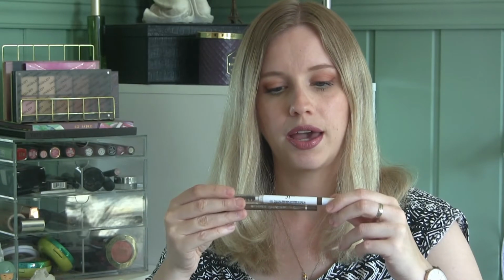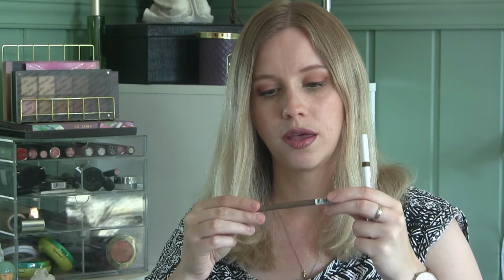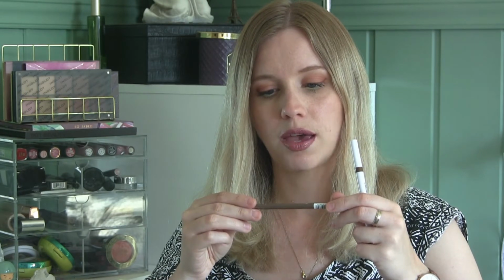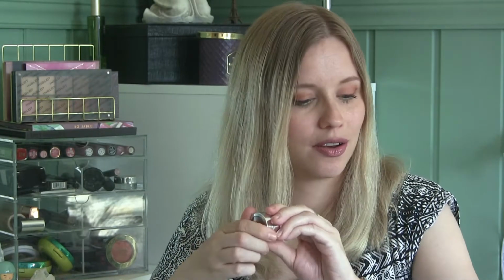This is going in. For brows, I still have my e.l.f. Instant Lift Brow Pencil in Taupe and the Essence Micro Precise Eyebrow Pencil in light brown. Still gonna hang on to these for a little while longer. And the Jordana Light Ash Brown brow powder. I've had these for so long. It is just the best. Not going to talk more about this one because I already have.